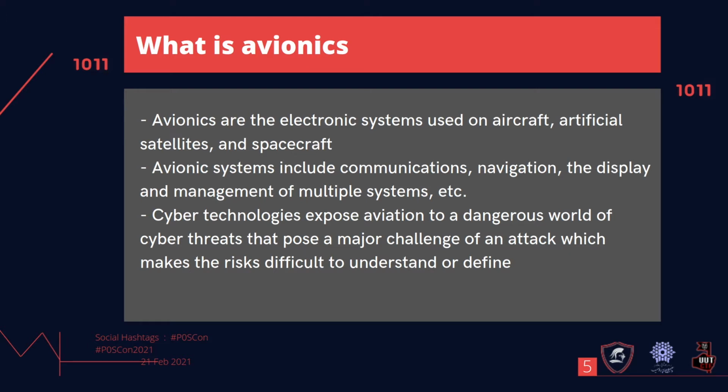Let's talk about some background and concepts we need to know about aircraft navigation systems and data integrity, and how avionics can cause risk for flights. What is avionics? Avionics is a literal blend of the terms aviation and electronics. Avionics is a category of electronic systems and equipment specifically designed for use in aviation.